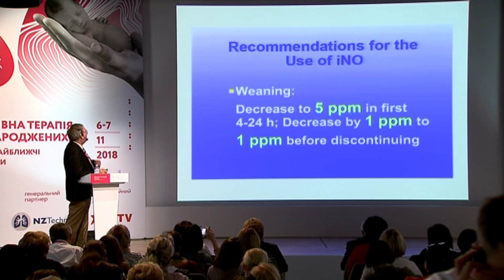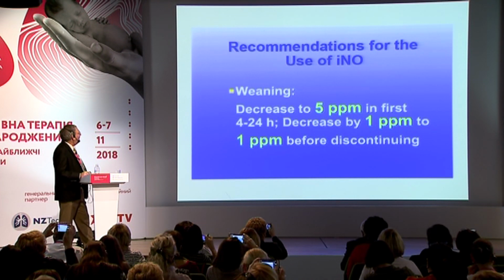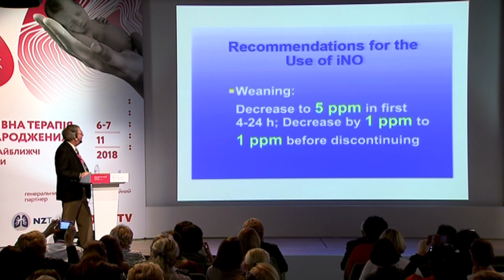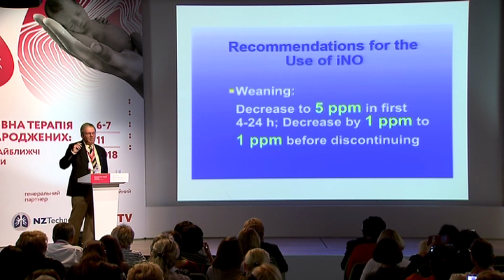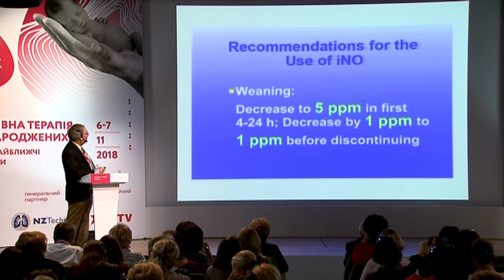How do we wean it? We tend to decrease, as I mentioned, to 5 parts per million in the first 4 to 24 hours. When we get down to 5 parts per million, then we slow and we wean by 1 part per million before discontinuing it.